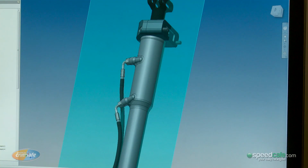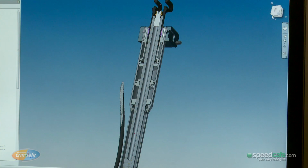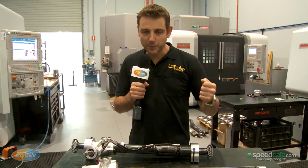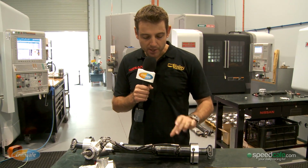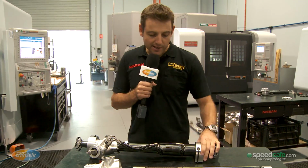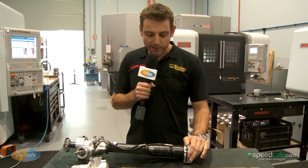The piston size is quite critical, especially for places like Bathurst, where there's a huge amount of steering loads that go through the car. The last thing you want is the actual steering to start to jam up. So piston size is critical, and as I said, the actual angle to clear the block. So far, the whole design has been rock solid.